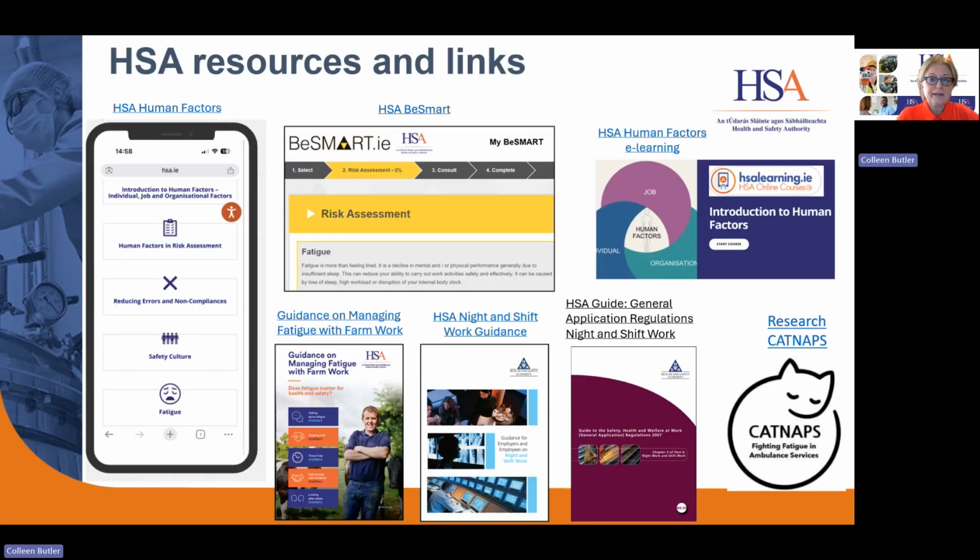So just before I finish up, I just wanted to point out some of the HSA resources and links that are out there. So there's a human factors section on the HSA website with its own section on fatigue, but it also has other sections around reducing errors and non-compliances that are relevant to this. HSA has an online risk assessment tool, Be Smart, and fatigue is incorporated in that. So that's something that you could avail of. And then on the top right of the screen there, there's a human factors e-learning course.